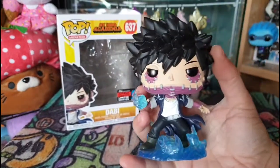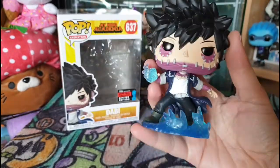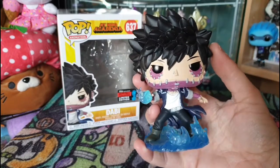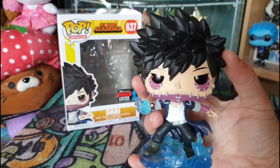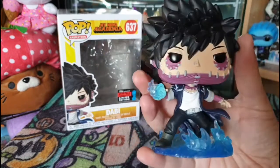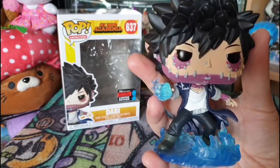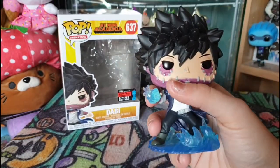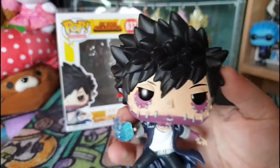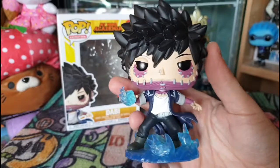So here is Dobby himself looking fabulous, and I absolutely love the base on this. As you know, Dobby has a blue flame attack, so we haven't seen it very much in the anime, but when he does use it, it is a devastating attack. And you can see all the staples on his face are painted individually. There are one or two that aren't painted very well, but if you're looking at it close up, you can't really tell. So I might go over it with some grey model paint.